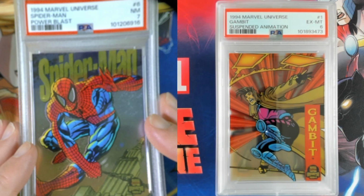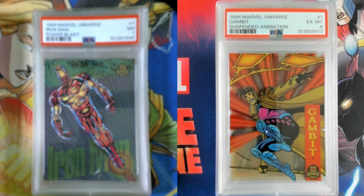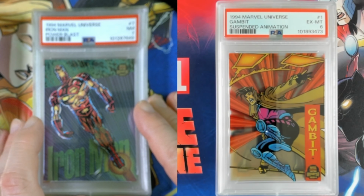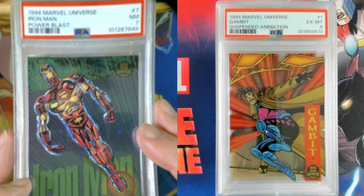So these values are sometimes around 20 bucks for a 7 or 8 of these. If you get a 9 or a 10, of course you're looking at more money on those. Here's a near mint 7 of Iron Man.